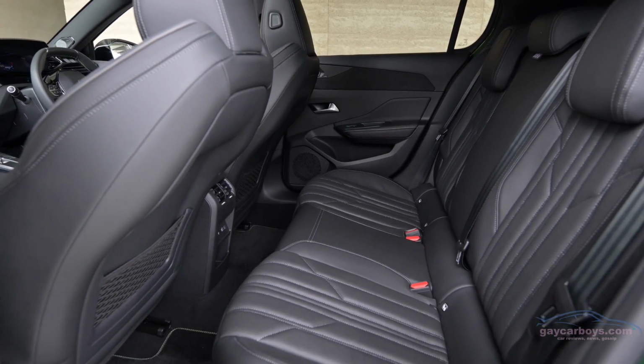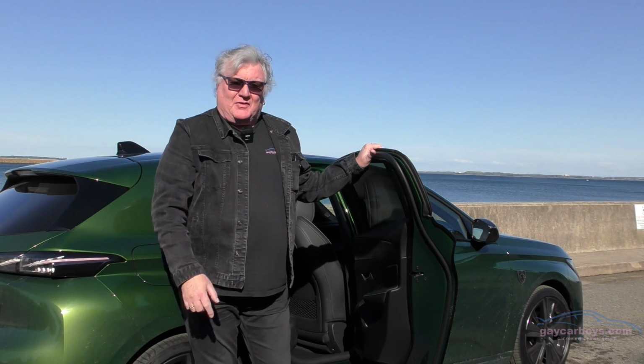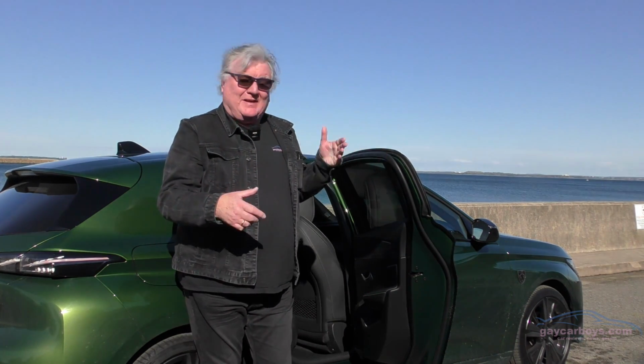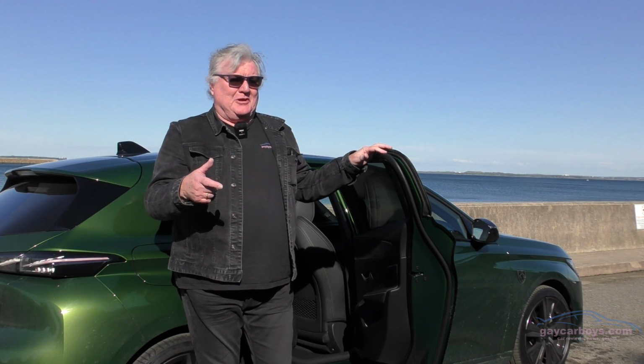It's at this juncture I'd normally get in, but I've got a bum knee. I'm going to show you how much room is between the back of the front seat and the front of the back seat. That much. Not much more on the other side. Now, admittedly, I've got the easy access feature activated, which means the front seat electrically slides back, but I still wouldn't want to be in the back.